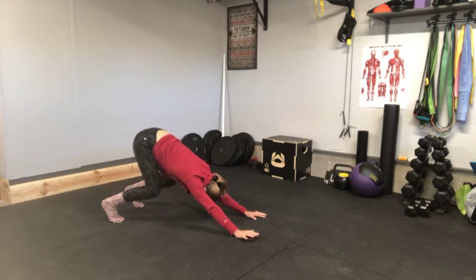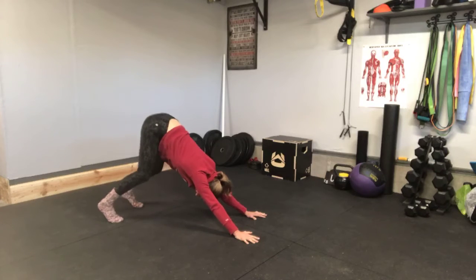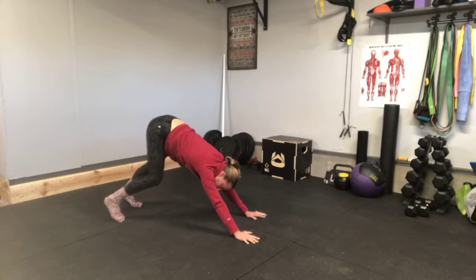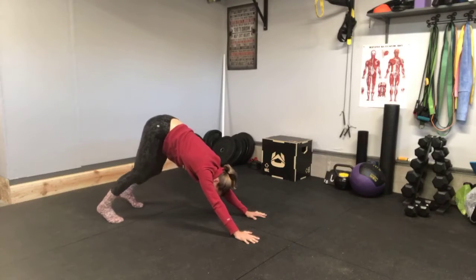Really drive the chest down and then straighten them. See what happens. Drive the chest down, bend those knees. Keep driving the chest down, straighten them. If you have really tight calves, as a lot of people do, it may not be possible for you to straighten those legs, and that's perfectly okay.